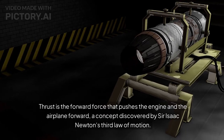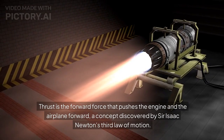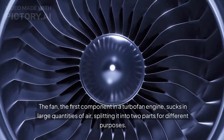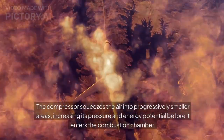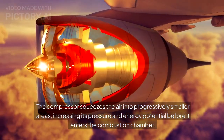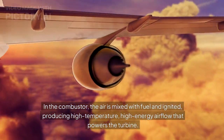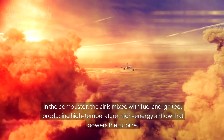Thrust is the forward force that pushes the engine and the airplane forward, a concept explained by Sir Isaac Newton's third law of motion. The fan, the first component in a turbofan engine, sucks in large quantities of air, splitting it into two parts for different purposes. The compressor squeezes the air into progressively smaller areas, increasing its pressure and energy potential before it enters the combustion chamber. In the combustor, the air is mixed with fuel and ignited, producing high-temperature, high-energy airflow that powers the turbine.